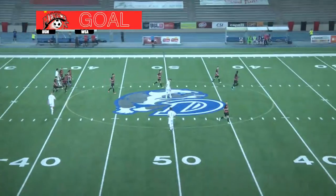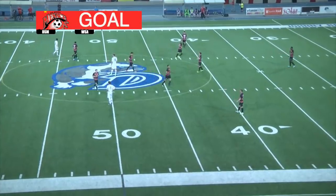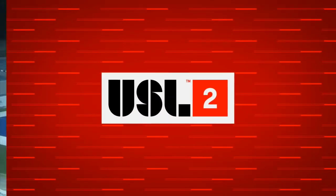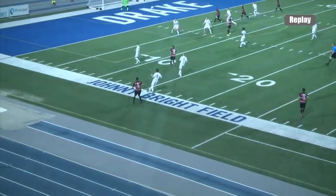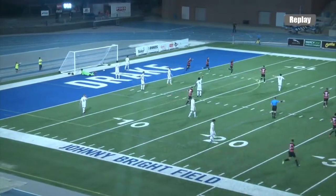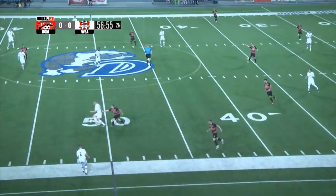You know, they kept the pressure on and on and on, and just, as you said, kept backing them in there, and then finally got it right. Could this now be the momentum that the Menace need, open the floodgates up a little bit now. They've got that one goal. Now Winnipeg are going to have to maybe change their style. Looking for that goal that they need now, especially on the road.